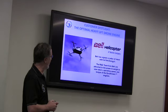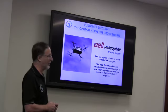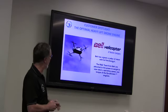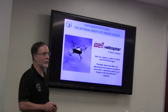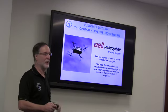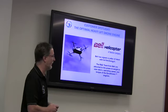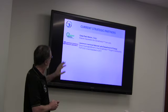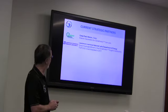Our Bell helicopter, they came to us because they were excited about the power to weight and size, as well as the operating speed and the torque of our engine. And they are working with companies like Uber to ultimately do lifting of people and to take them from one spot to another, and we're part of that plan. We also have some strategic partners, a company that's in the area as well that was working on some new engines and gensets that tie in with us because we need both of those.